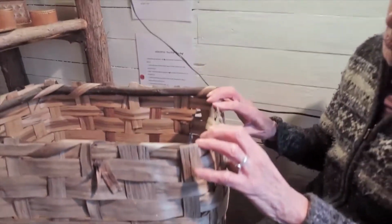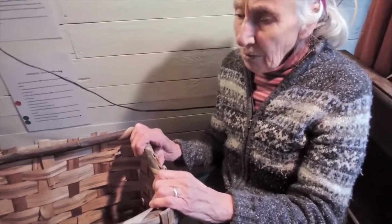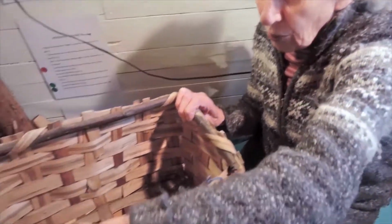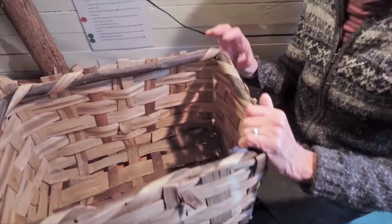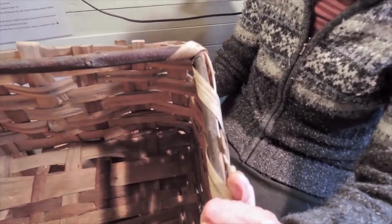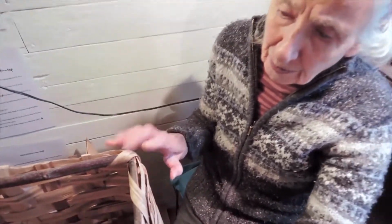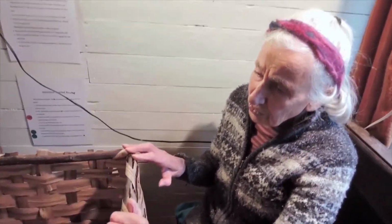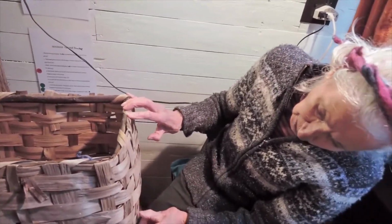But it's a little bit different because it was made by an indigenous basket maker here in the 60s, but he's used a willow branch, a willow rod, for the top. And why this is an interesting basket, it combines both the tradition of the settlers, which was to use willow and alder, and of course the indigenous people who would have used the split ash.